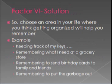Keeping organization in life can best be solved by getting organized. So choose an area in your life where you think getting organized will help you remember. For example, when I thought about this question on solution to this problem, I wrote something down on my notepad, which I keep at my desk.